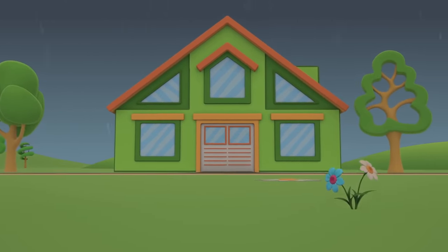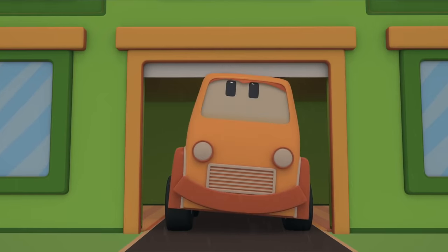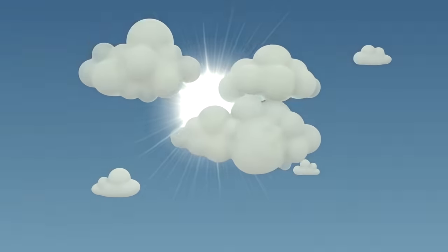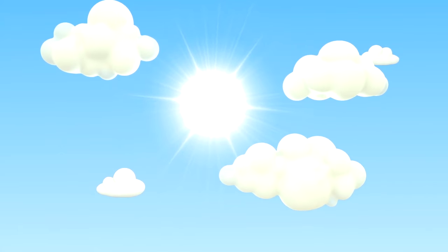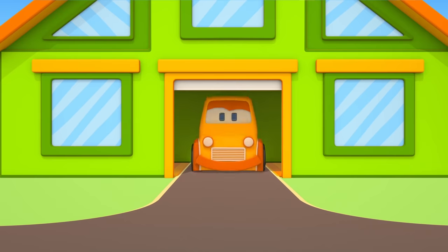It's raining outside. Pickup Boo peeks out from the house. Hi! Hooray! The rain is gone. The sun is shining. We can go for a walk.